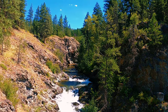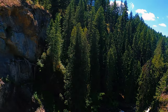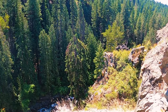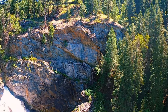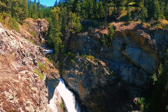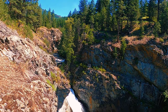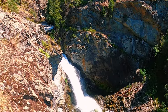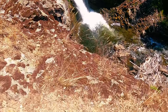That's it. I'll probably get a better view over there of the actual falls. Maybe there's a better view from this side here. Oh yeah. Beautiful. If I had my better shoes, I'd go down and take a van lifer's bath.